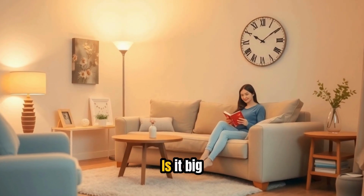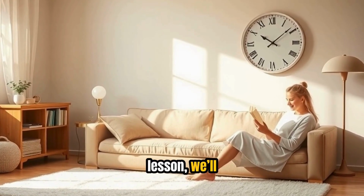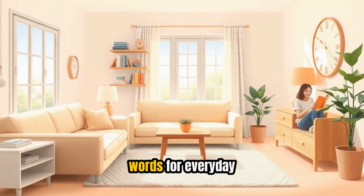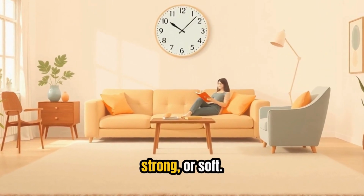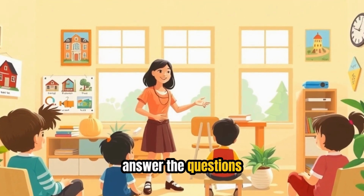Do you like your home? Is it big or small? Warm or cold? In today's lesson, we'll explore the world around you, your home, your school, and your tools. You'll learn common English words for everyday objects and simple adjectives to describe them, like big, small, clean, dirty, strong, or soft. Listen carefully, repeat after me, and answer the questions aloud.